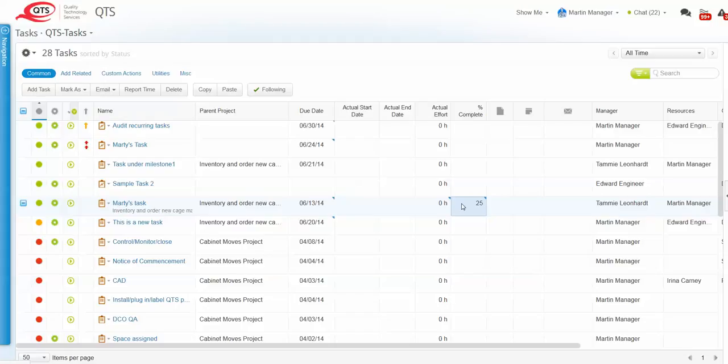Now, when Martin goes to close his task and to mark it complete, the really important things to do are, first of all, to mark the actual time you worked, because we estimated this was going to take 16 hours, but it could have taken a lot more or a lot less time than that. And this field right here is what's used for time tracking, for time reporting. So I'm going to say it took half the time we expected. Oops, sorry. 8 hours. And I'm going to say it's 100% complete.